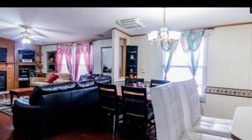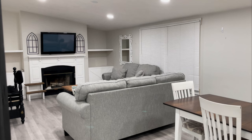This picture was from when I came to see the house. I just wanted to include it in this clip because I lost the footage, but you can see that it had a swamp cooler. You can see there was a little wall in between the living room and dining area, and you can see the popcorn ceiling a lot better.